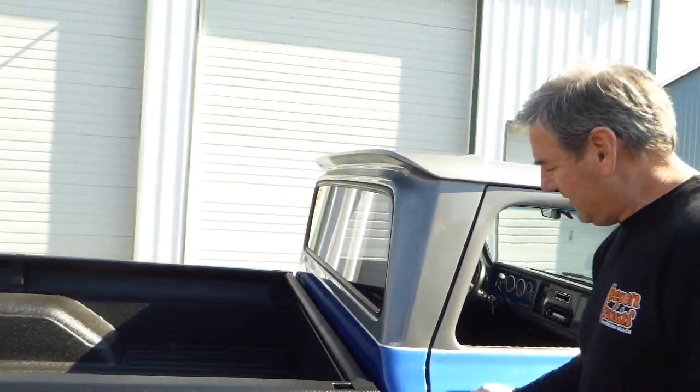I should tell you that this truck has air conditioning as well. Hurricane air conditioning and heater system, and it works great. They utilize your factory original controls, so from the inside, other than the vents, you can't really tell, but it works excellent. This truck has cruise control, if you can believe that, and it works.